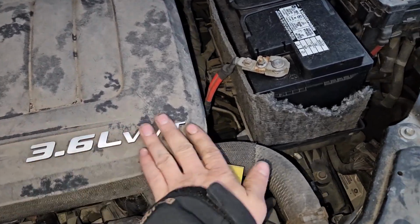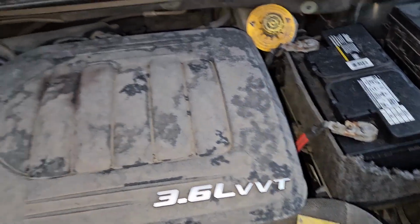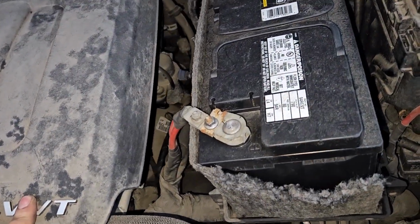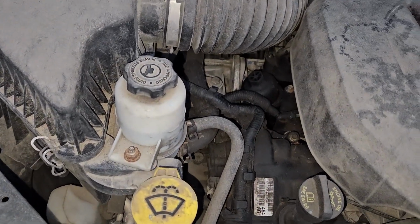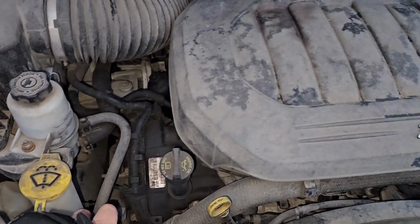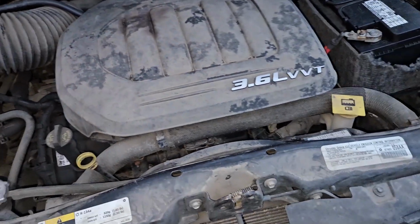I've heard good things about these 3.6s. I've heard bad things. I've seen one or two, but I've never actually owned one, or been around one enough to drive one. I've never driven one. How about that? But I hear they like to eat head gaskets sometimes, and I hear that they like to flatten cam lobes. Those are the two big things. But this one seems to run okay. I'll start it up for you here in a minute.